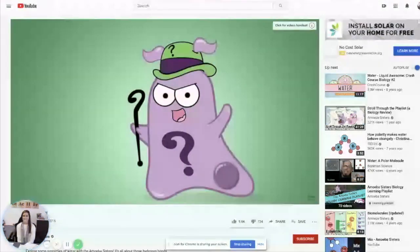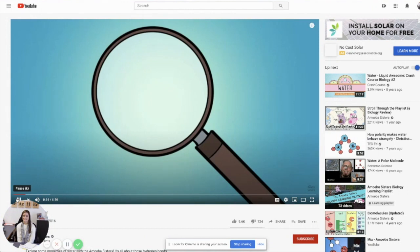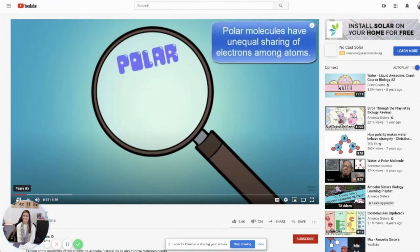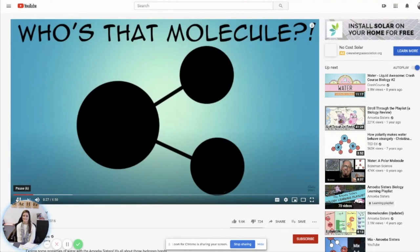So we have a riddle for you. Okay, not really a riddle. It's polar. It's shaped like an outstretched V. Its properties are awesome, and it makes up 3/4 of the surface of the Earth. That one always gives it away.